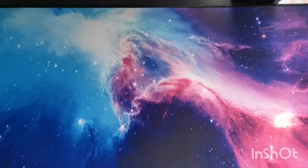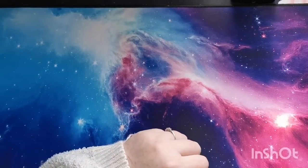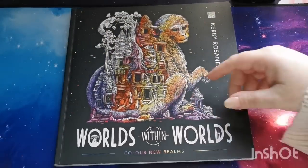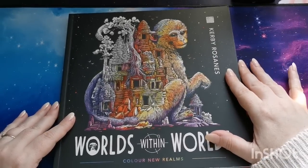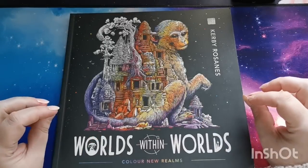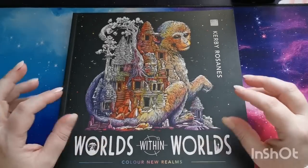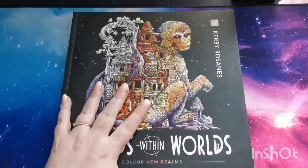Oh, let me straighten out some of these books. Next we have Worlds Within Worlds. This is another book of Kirby's that, for me, I do think is on par with Mythomorphia regarding being my favourite. I'm just going to take a sip of my coffee.